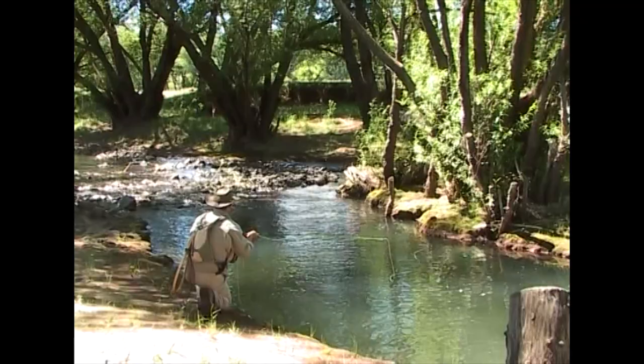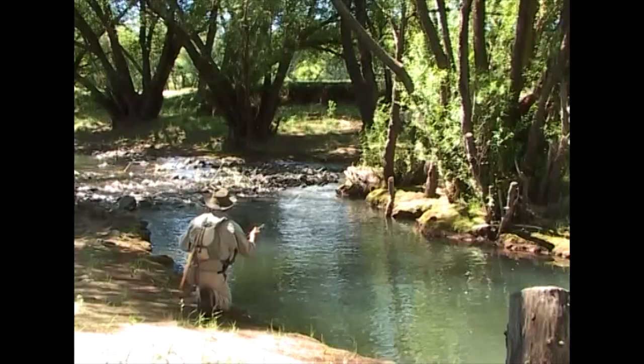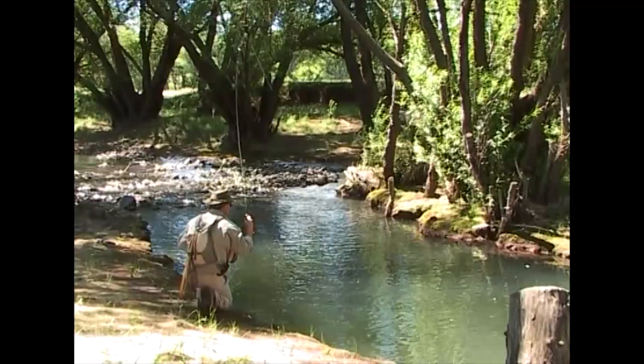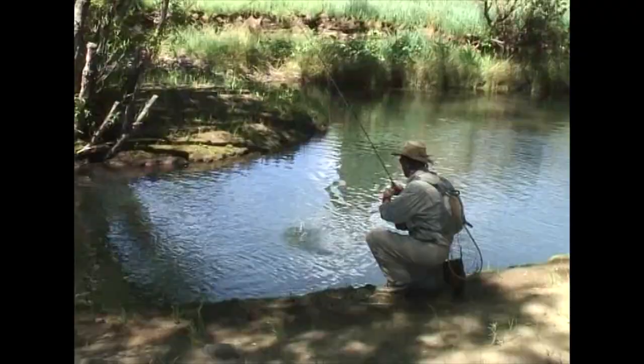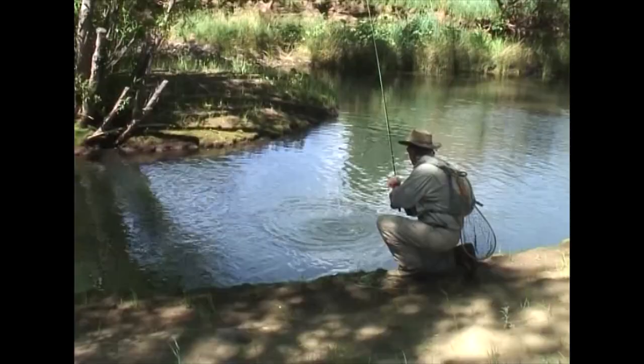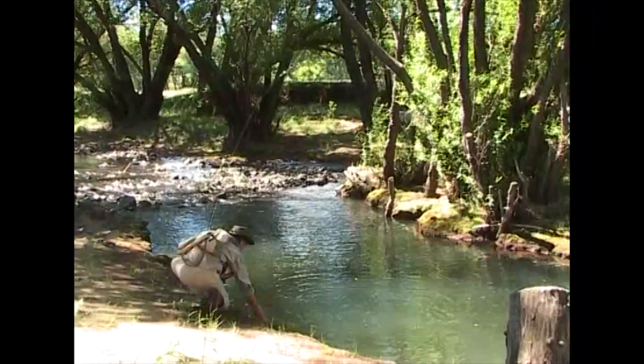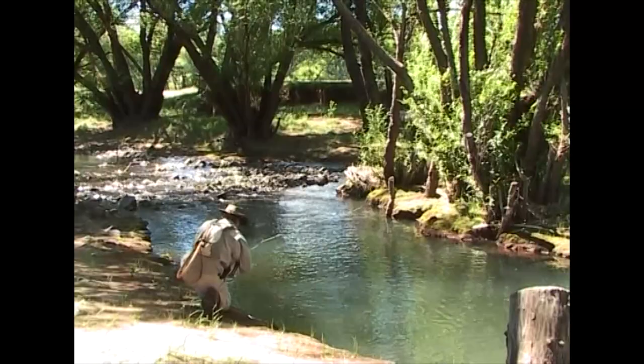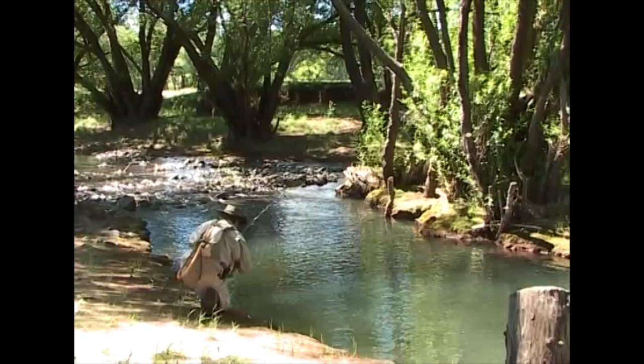There's a little fish, a very small little trout, but feisty nevertheless. I'm using a 3-weight rod, and you'll see that little fish took the bead. I meant to wet my hand before I grab hold of it. Quick release.